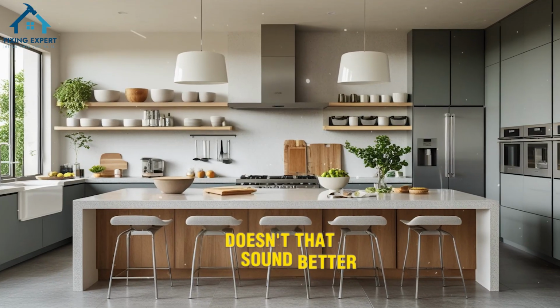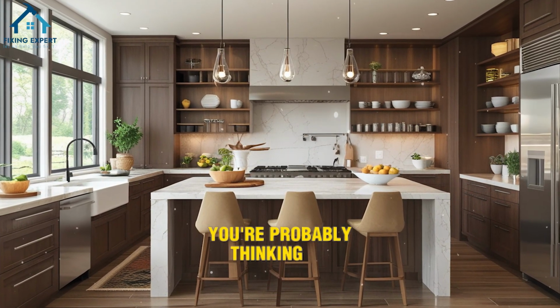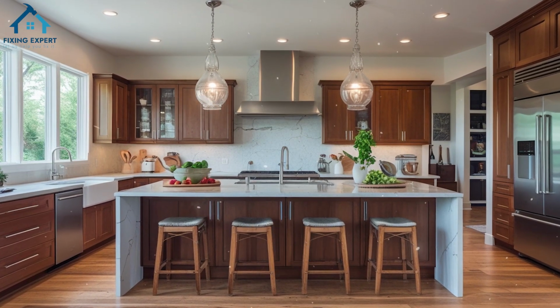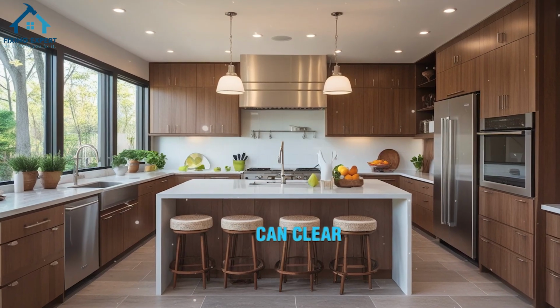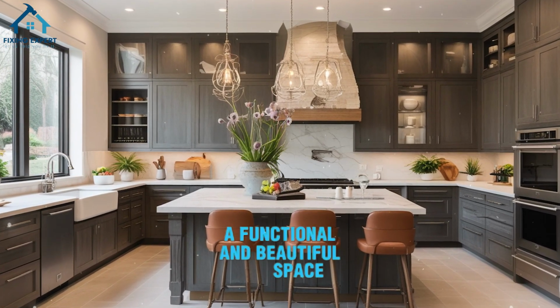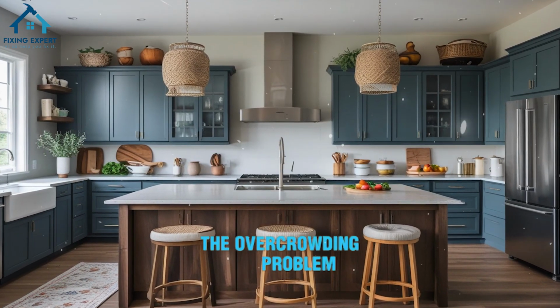Doesn't that sound better? Now that you can see the problem, you're probably thinking, what's the fix? Don't worry, it's simpler than you think. Let's move on to how we can clear up this mess and turn your kitchen island into a functional and beautiful space. For the solution, how to fix the overcrowding problem.